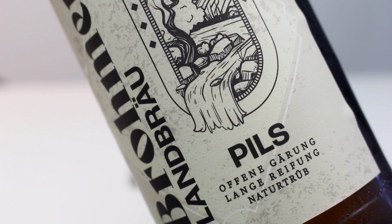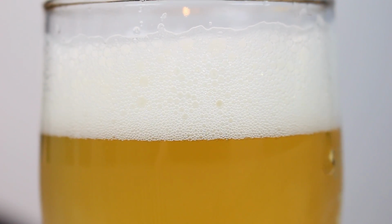So if you guys had a chance to try Brohmer Landbräu's Pils, let me know what you thought of it. Thanks a ton to Mario for the beer. This was a tasty beverage.